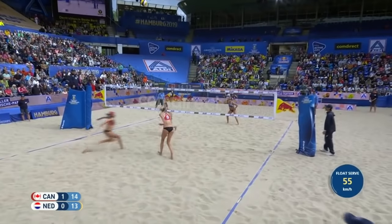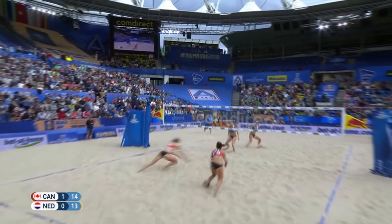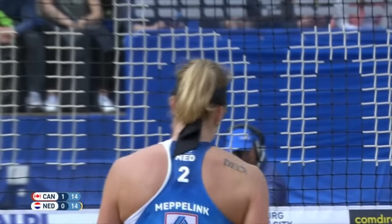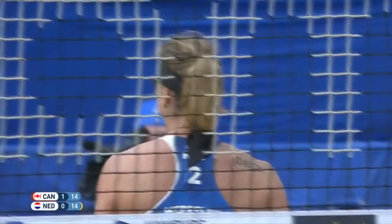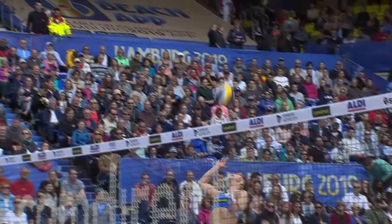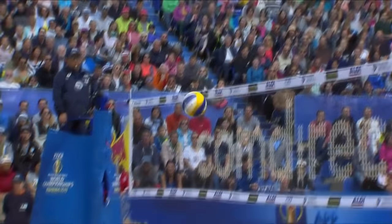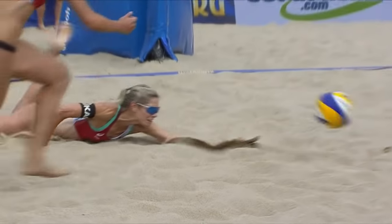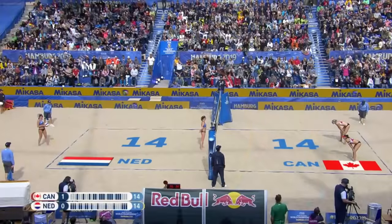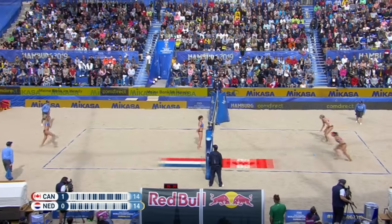Here's Humana Paredes on the attack for Canada. Oh, that's tough now for the Dutch. Oh, what a great recovery. Meppelink ties the scores at 14-all. This is the beauty of the sport of beach volleyball. Just when you think Canada are starting to take control, a quick three-point run from the Dutch. And it's all tied up once again. And their hopes of staying in this match are firmly alive.